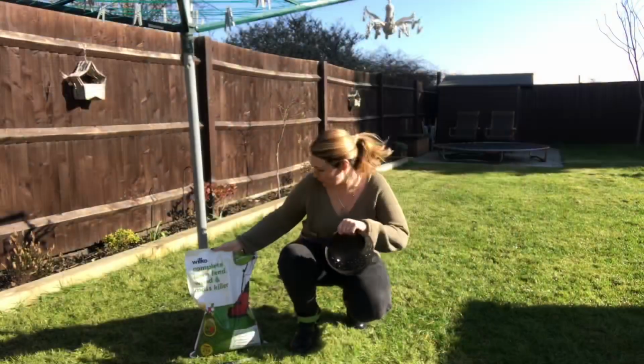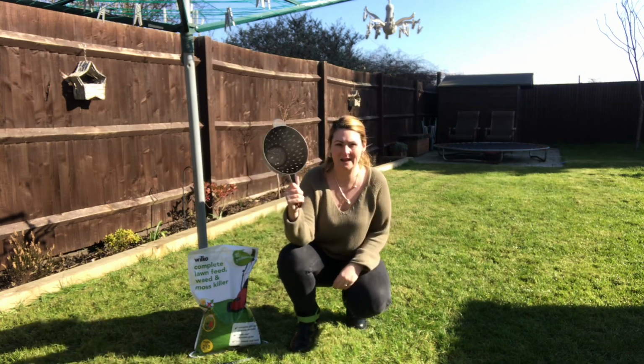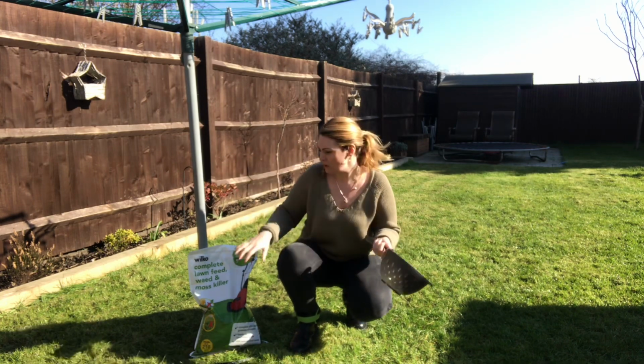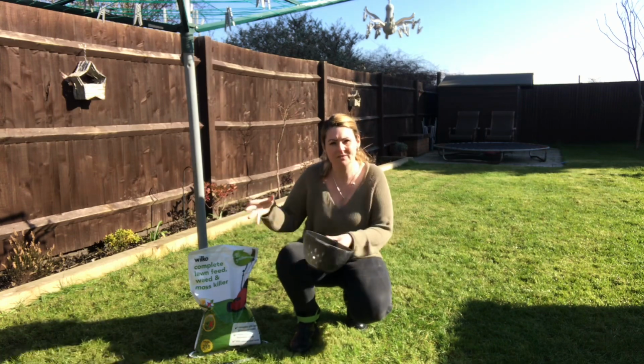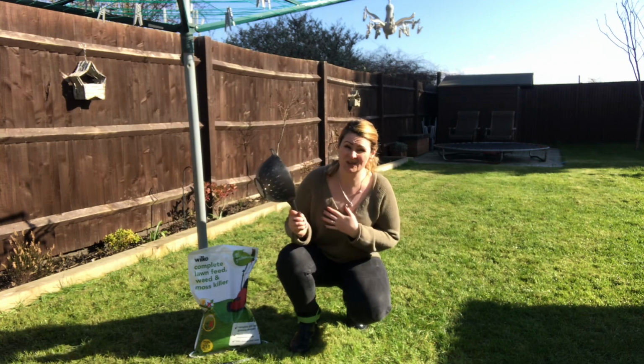I've got my lawn feed, and the way that I put it on my grass is just with a kitchen sieve, because I think when you use your hand and you throw it out, you get clumps of it, whereas this sort of spreads it out nice and evenly. So that's just the way I do it.